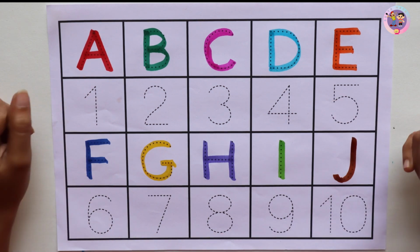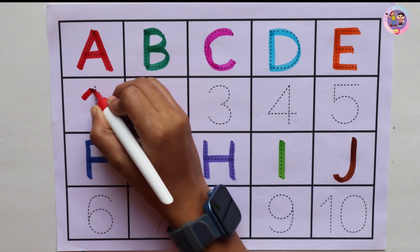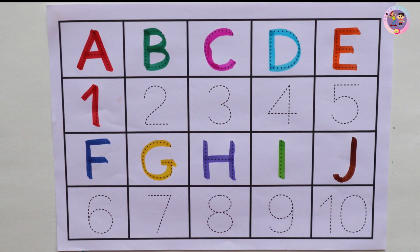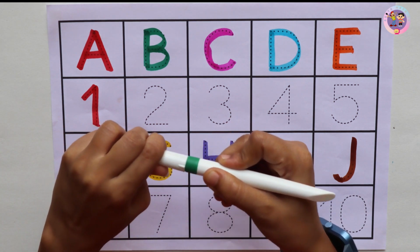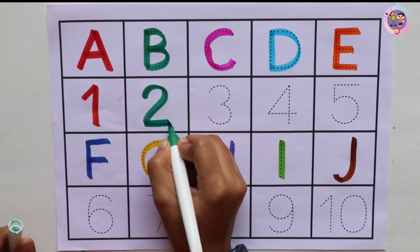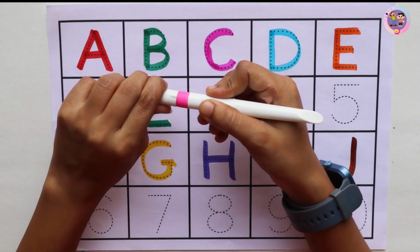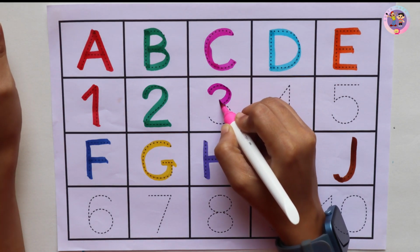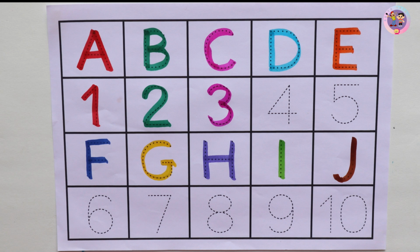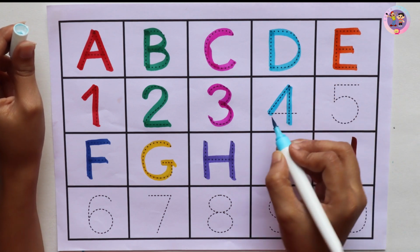Now let's color these numbers. One apple. Two banana. Three cakes. Four dolls.